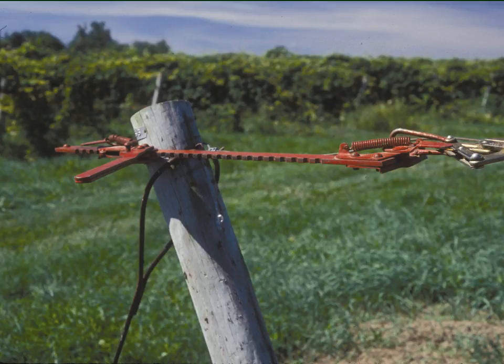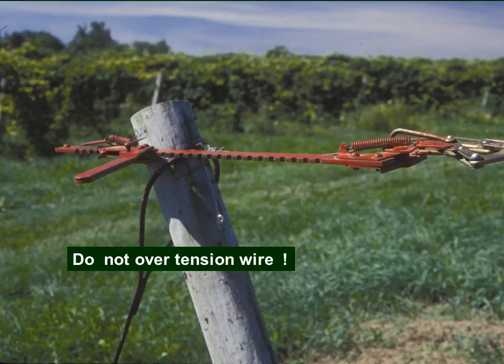Well, here is an end post and a wire tightening device that we're using to put tension on the top wire on the trellis. And I put this photo in to remind me to tell you, do not over tension wires, especially on those short rows in the backyard, because if you do, when the weather gets cold, those wires will contract and they will cause problems with the trellis that you've installed. So just snug them up and don't over tighten wires, especially in a short row of trellis in the backyard.